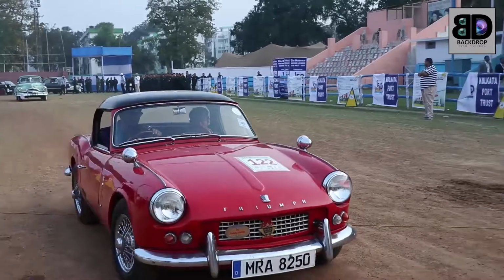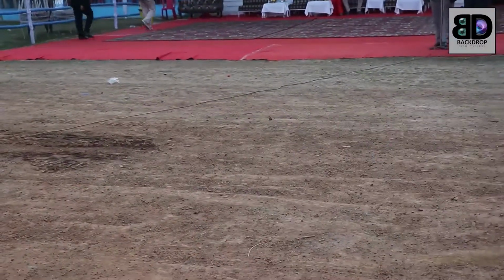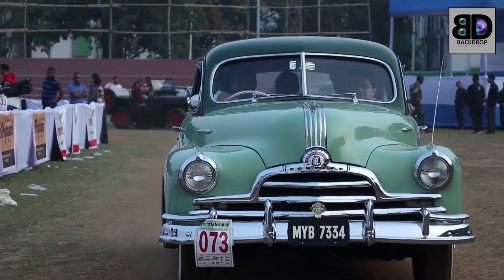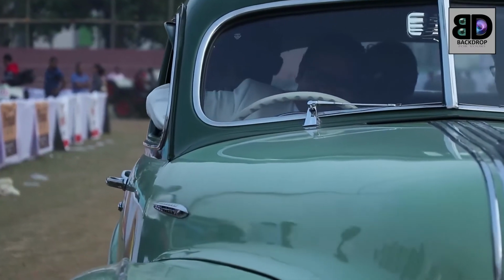So, the restorer of the car, Mr. Indrajit Sarkar, is here. The man himself is in white. He wanted to know if he'll receive a trophy for being in all white. I said he will not. I have kept my word.